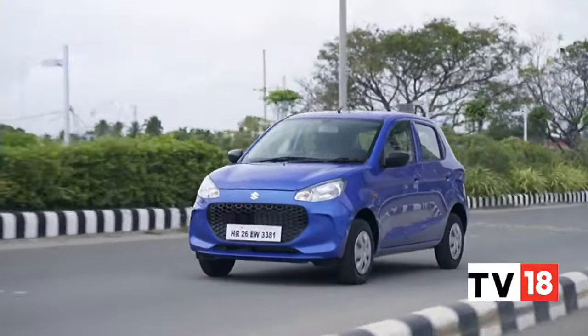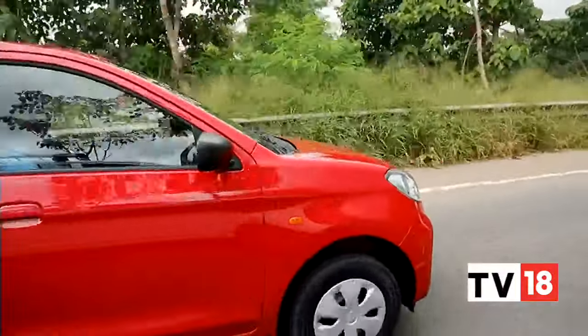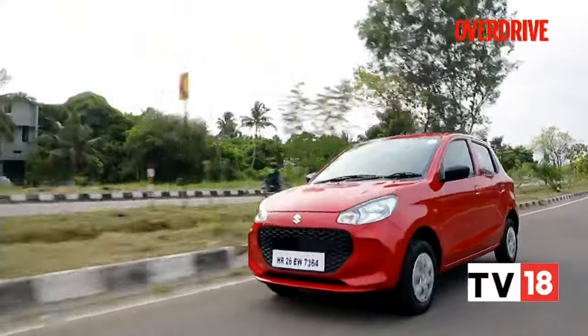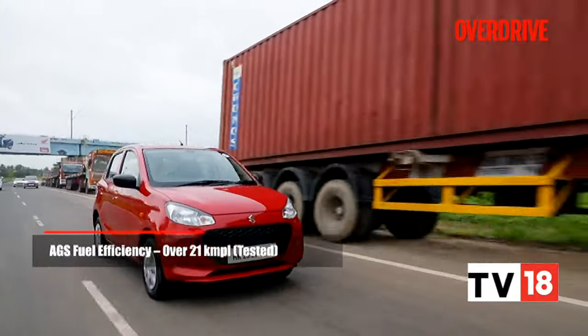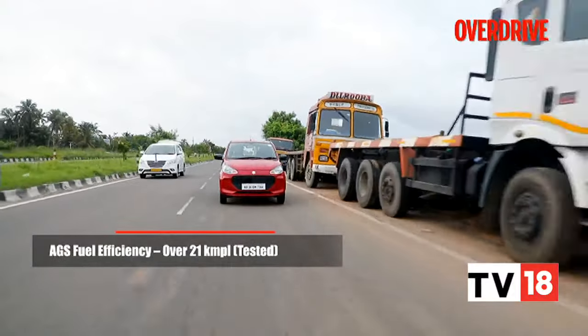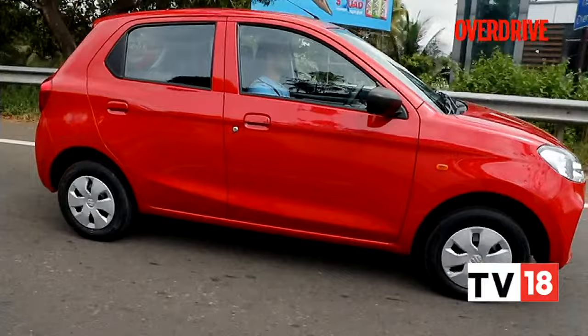While we weren't able to fully test the Alto K10 to usual Overdrive standards, a quick V-Box test in the manual variant showed a 0 to 100 kmph in under 15 seconds, all the while feeling quicker than that time thanks to the responsiveness of the engine. In our brief city efficiency testing of the AGS variant, we achieved over 21 kmpl. Note, the AGS variant has a better claimed ARAI tested efficiency than the manual itself.